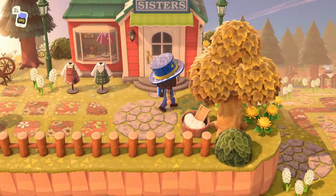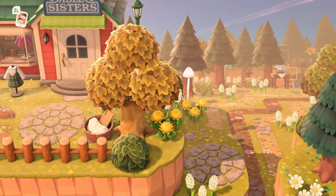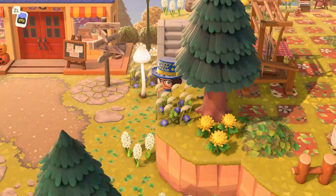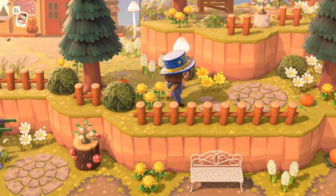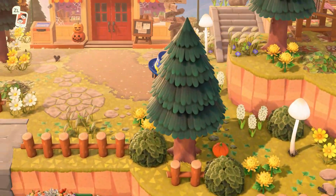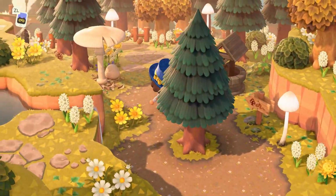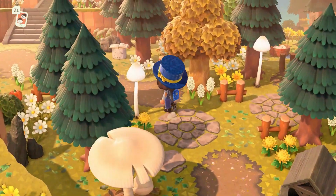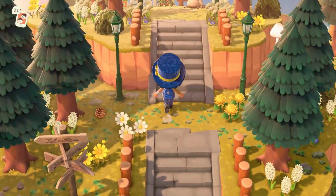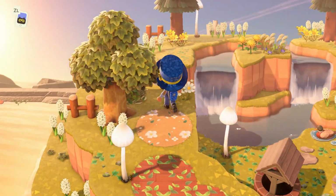And look, we got the Able Sisters here. And look at this view. This view really reminds me of something very rustic. They've really done this really well. This person's exterior design game is on point. If this was an actual physical location in the world, this would be the definition of cottagecore. And the terraforming, not only is it picturesque, it's also very complex. It looks really good. Look, more inclines here, leads to something really, really cute. Waterfalls, they've really done this really well.